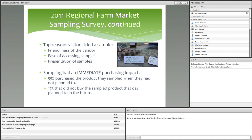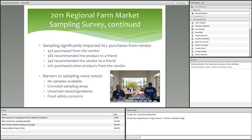We had another 17% who indicated they might not actually buy that product that day, but after sampling, they plan to in the future when they had not planned to in the first place. So sampling has a great impact in terms of changing the consumer's interest and willingness to purchase that product.